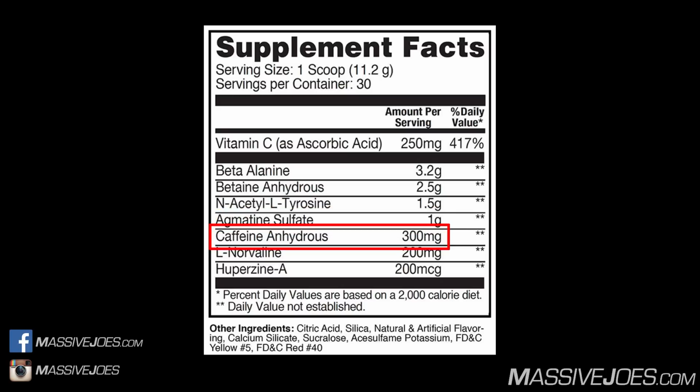Moving right along, we then get into caffeine anhydrous in a 300 milligram dose. Caffeine, a central nervous system stimulant, is going to enhance physical energy, reduce fatigue, and boost psychological performance. The effective dose of caffeine for most of us is going to be 200 to 300 milligrams. We have 300 milligrams, so we would go so far as to say that it is a very, very nice dose.